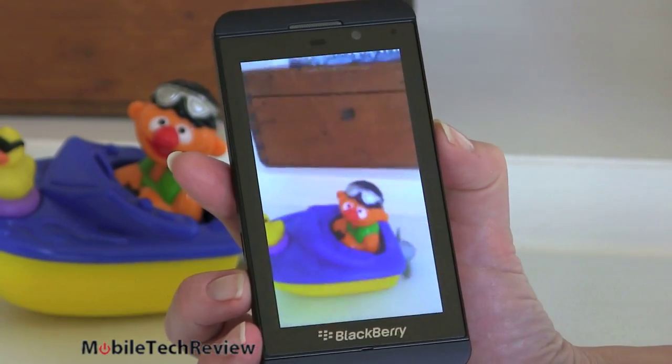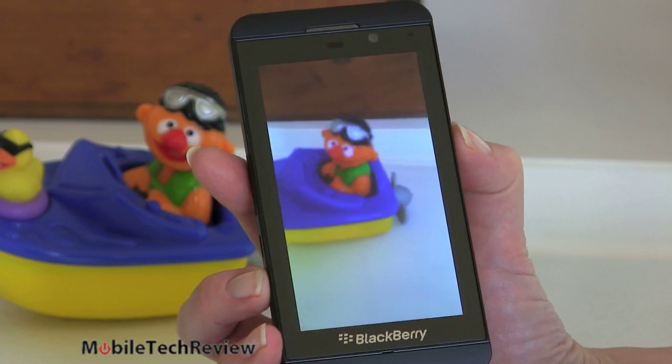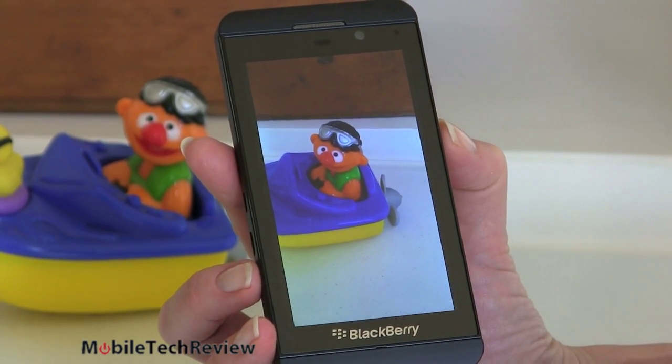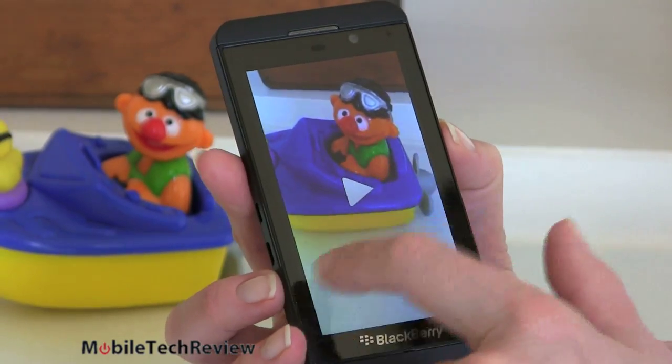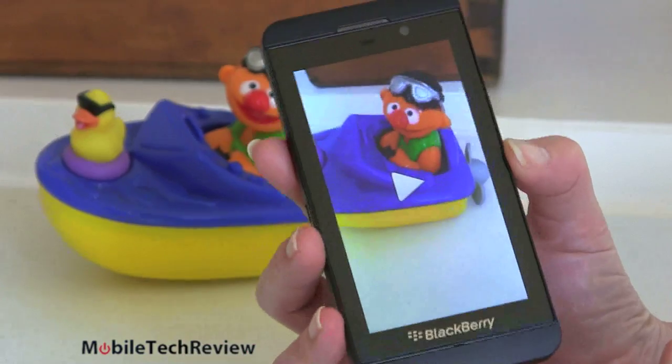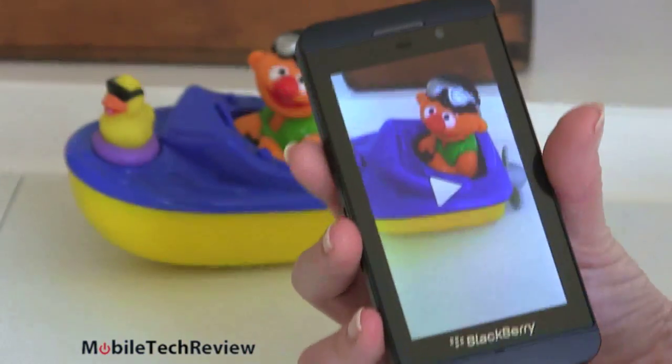It's nice and colorful and bright and sharp, but the focus times when shooting video, as you can see, are a little bit iffy. And there's the still shot that we took. So that's the camera. Not bad, 8 megapixel camera.